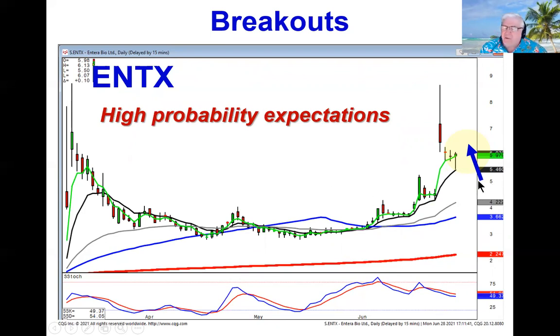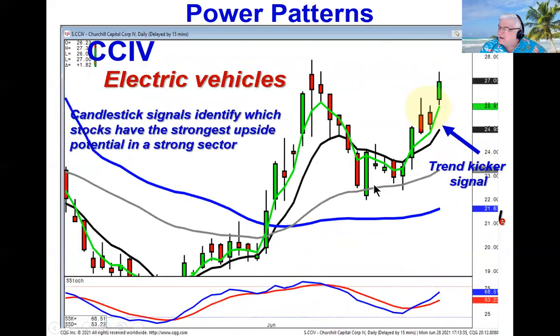This is not rocket science. This is merely analyzing what the Japanese rice traders illustrated for hundreds of years, how normal human nature reacts. So if we know we're in an electric vehicle sector where all the stocks, or a good many of them, are acting strong, candlestick analysis allows us to figure out which ones are acting the strongest. So there's their J-hook type pattern in CCIV. We started buying this one again today because notice the trend kicker signal. This day opened here, closed here, opened up here, closed here, and gapped up and went the opposite direction. That trend kicker signal is a very strong indication there's going to be more upside, which allows us to kind of anticipate wave 3 is now in progress.